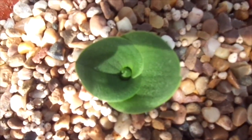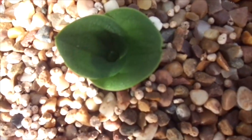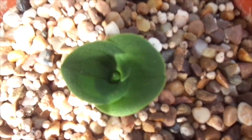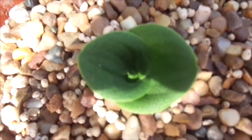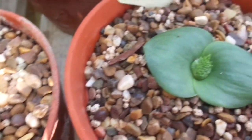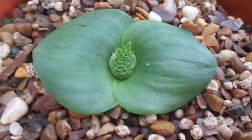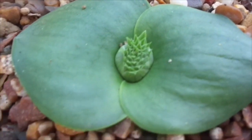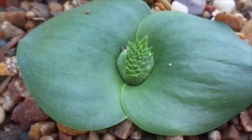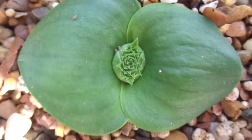We've got Massonia pustulata, which has been a steady grower. The leaves are about an inch across now. But the other Massonias, with the exception of one, have all done a lot better. Massonia hirsuta has not only grown its leaves to about an inch and a half, but is clearly forming an inflorescence of some kind there. So the flowers won't be too long coming on that one.